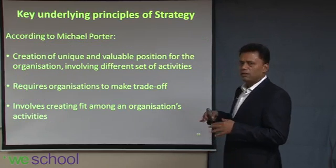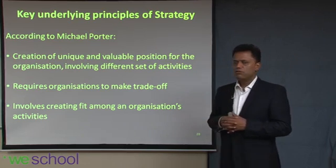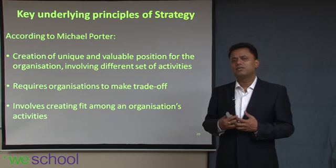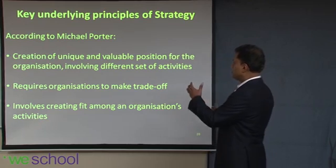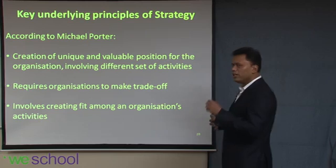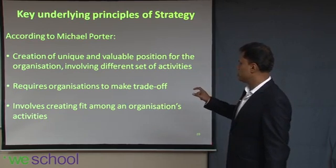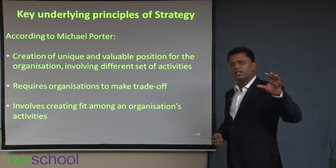So let's come to the underlying principles of strategy. So what is strategy? I talked about Michael Porter, who is the authoritative consultant and author on strategic management in the modern world. It's all about creation of a unique, valuable position for the organization, a unique value proposition, involving different sets of activities, right? So you have to create a unique position.